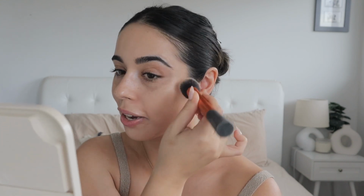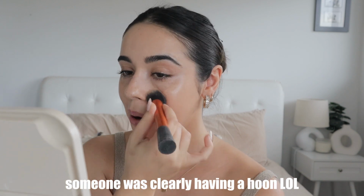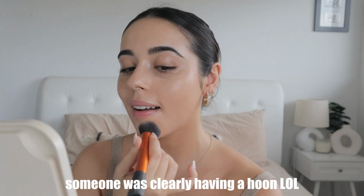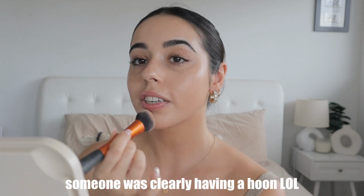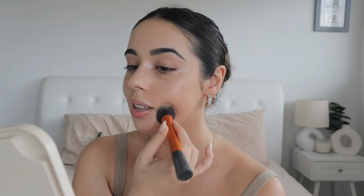Oh, yes, I'm so happy with that color match. Oh my goodness. I was tossing up between a couple of different options, but I'm so happy that I went with this color. Now, as you can see, I'm literally just going in with your standard buffing brush and lightly buffing this into the skin.